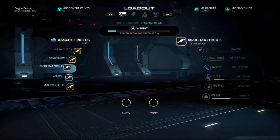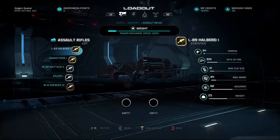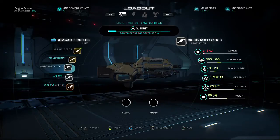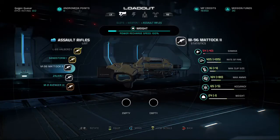But we're not focusing on that, we're focusing on the Mattock, which I have got version 2 of, so bear that in mind. The Mattock is going to be a little bit better here in this comparison than it would be by default, or at version 1 like the Halberd is at. But in terms of damage, we get pretty good damage. It's sitting at 94 damage, whereas the Mattock is 54. It's 40 less damage. Now, the Mattock has got 105 points higher rate of fire, but that will probably be slightly lower when you use the version 1 Mattock in a fair comparison. I just can't upgrade this gun to make it a little bit more fair. Now, the clip size is also going to be 4 points bigger.